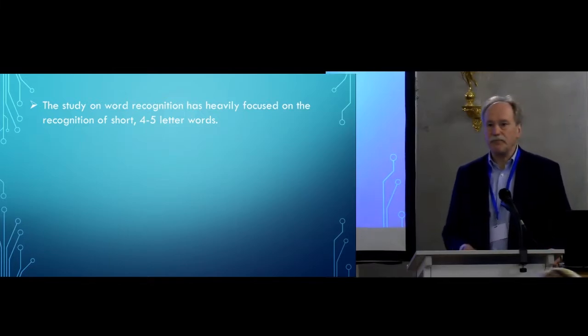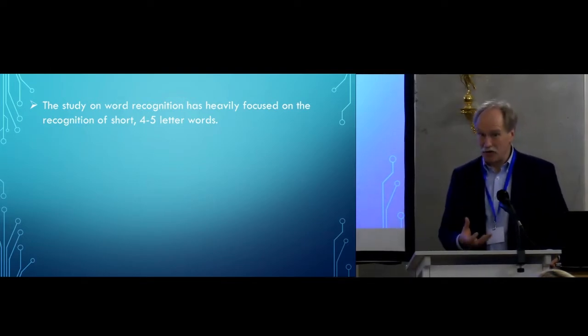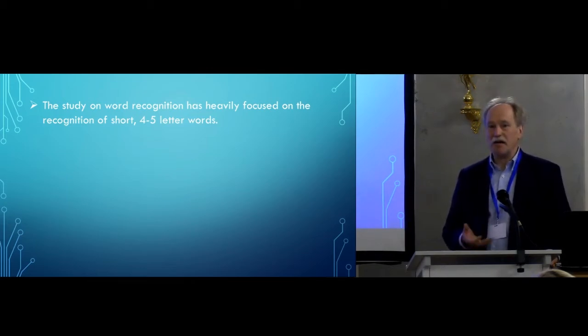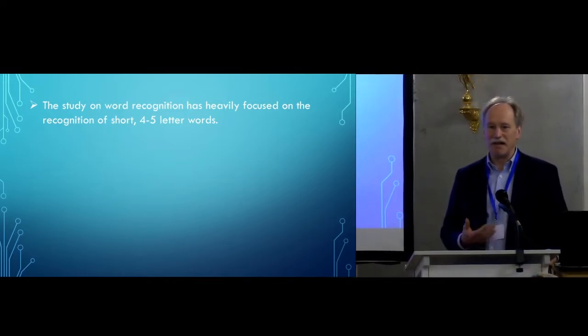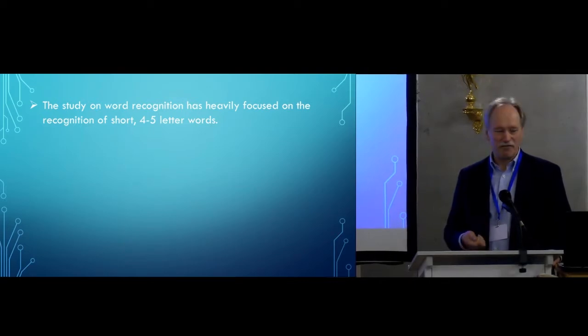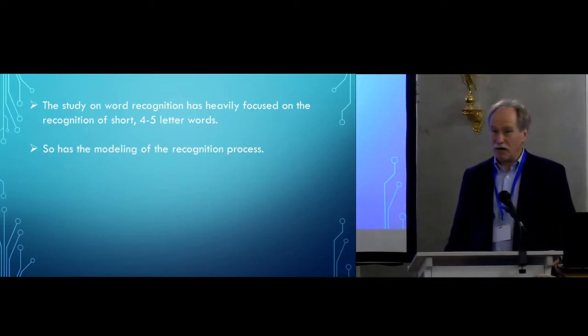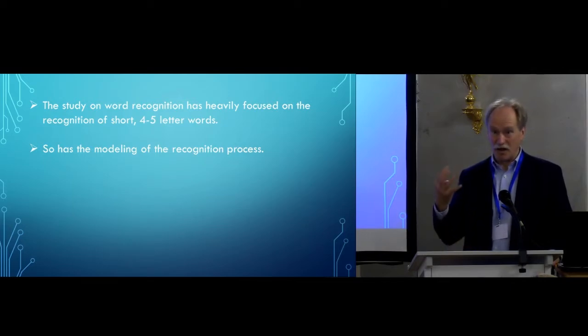Okay, so when we talk about visual word recognition, the literature has been heavily focused on the recognition of four-letter words or sometimes even five-letter words. I recently talked to a colleague from Berlin, Arthur Jacobs. He said that he made his total career in just recognizing four-letter words. But he has changed gears now, and he's studying the comprehension of poems and literature. So he got sick of doing this kind of work. The modeling of the recognition process is also heavily focused on these four-letter words.